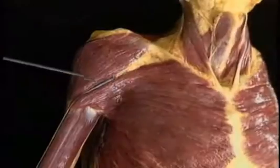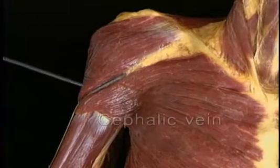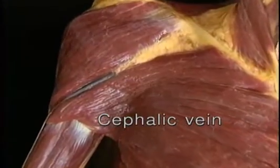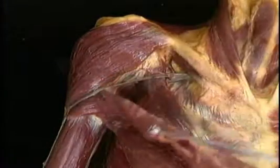Let's start by looking at the veins. We can be quite brief about this since the veins parallel the arteries in most important respects. It'll be helpful to start on the outside and progress inward, removing some muscles as we go along. Here, in the groove between pectoralis major and deltoid, is the cephalic vein coming up from the arm. It's a vein that doesn't have an accompanying artery. To see where it's going, we'll remove pectoralis major.